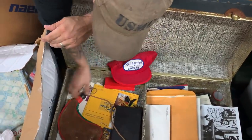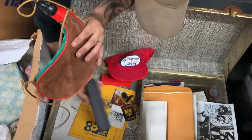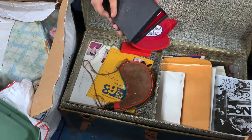Billy? Does Katy have a pop socket? Oh, this is cool. Do you know what that is, Tanner? A water thing. Alright, just make sure you know.